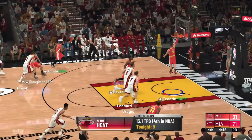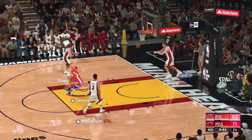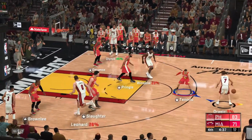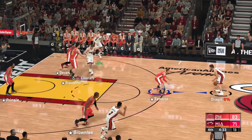Here's Shorty. Oh, and there's the one-handed jam. And there is no better way to add to the lead. Isn't that true, GA, especially when the slam is coming from the point guard? It sends a message that we're going to be aggressive no matter who's taking the shot.